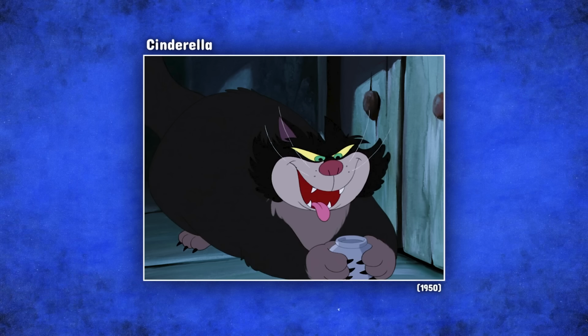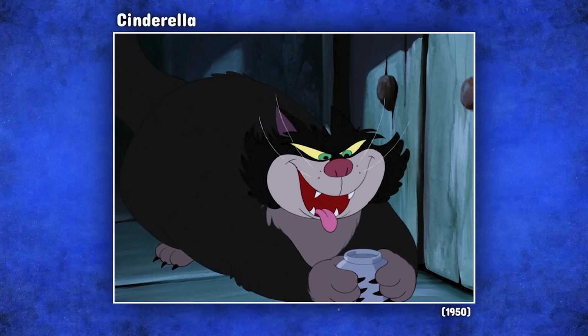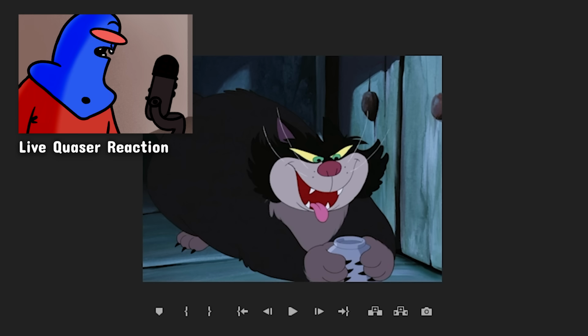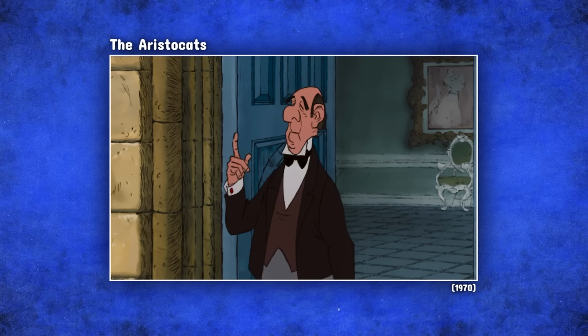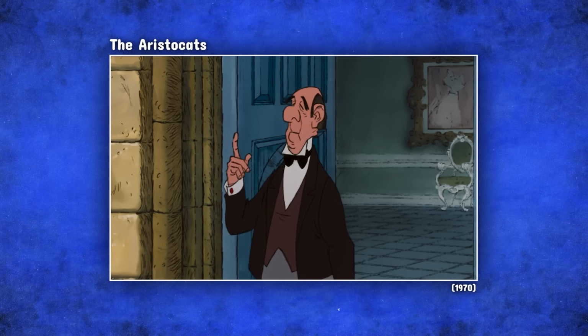Next is Cinderella, where we have a sinister cat. I really like this cat character design. I really like its expression. I have nothing else to say about this. It's just a cat. Here we have Butler from Aristocats. Again, I really like this character design. I feel like the art style and his character mix really well. But again, he's just a butler.